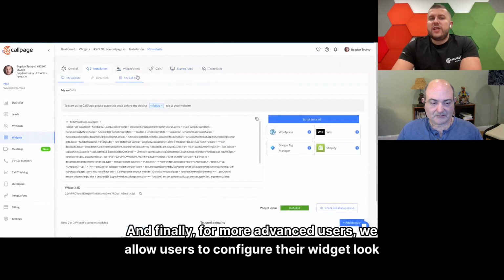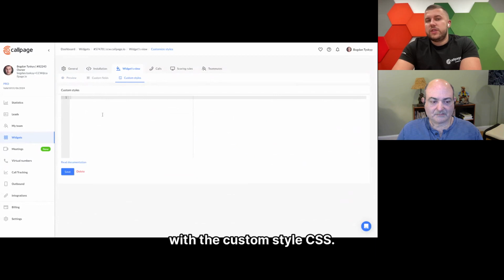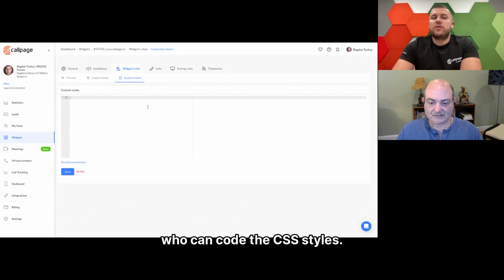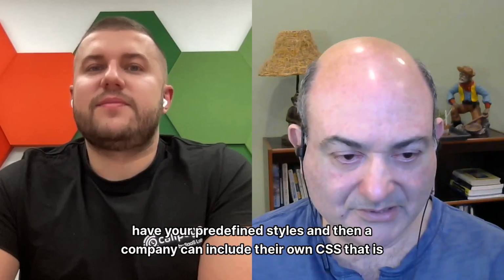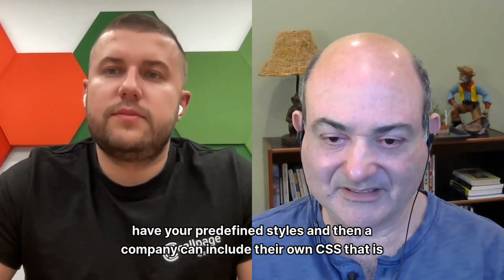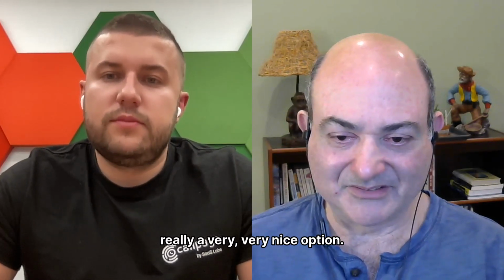And finally, for more advanced users, we allow users to configure their widget look with custom style CSS. So basically, if you have some coding knowledge, you can code the CSS styles and make this widget look whatever works for you. Right, so I think obviously you have your predefined styles, and then a company can include their own CSS. That is a very, very nice option.